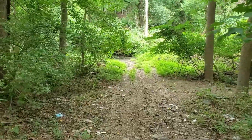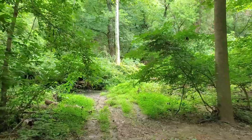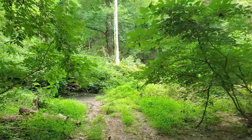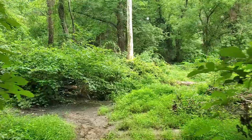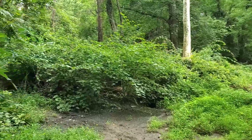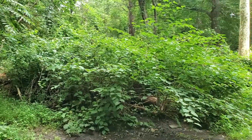Alright. Little overgrown in here. But, wow. Okay, there's still a way around it. Apparently a bunch of trees fell here.